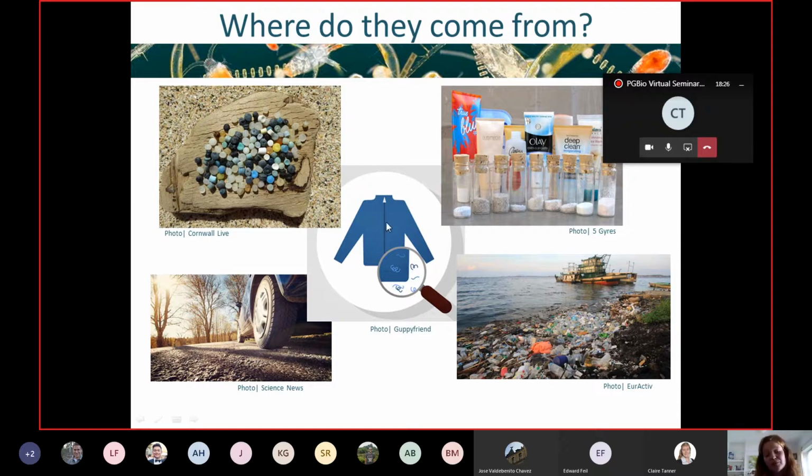This middle one here is when we wash our synthetic clothing, so nylon and polyester clothing items. When we wash them, they get a lot of friction in the washing machine and this causes them to shed fibres. Again, the same problem as with the cosmetics is that because these fibres are so small, they don't get caught by mesh and they end up in our waterways and marine environment.